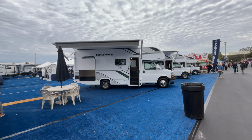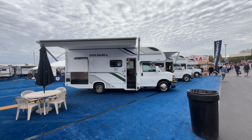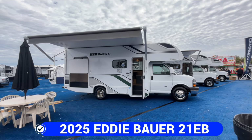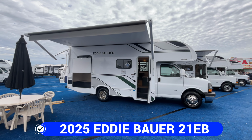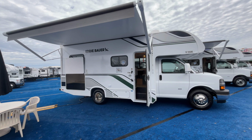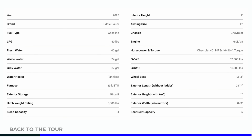Alright, so we are at the 2025 Florida RV Super Show, and we are taking a look at the 2025 Eddie Bauer 21EB. This Class C motorhome's got a really cool design because it's Eddie Bauer, but before we tour it, let's take a quick look at the specs. This small Class C motorhome is only 24 feet 7 inches. You have a total height, including the AC, of 11 feet, and this RV sits on the Chevrolet chassis.